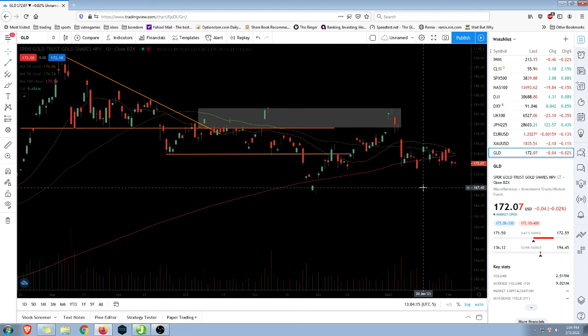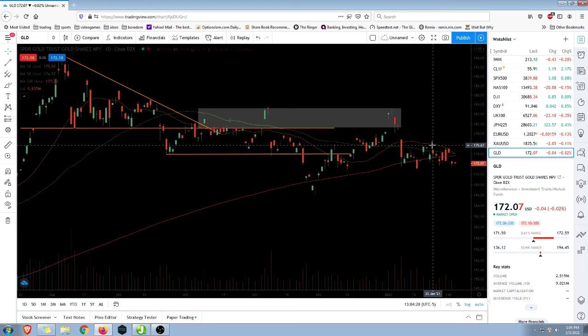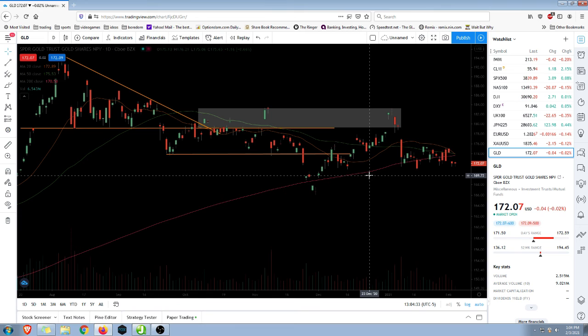Now, if the dollar does pull back and struggles, we could see GLD make its way back up through the 170s and maybe up to 176 or so. But again, this is not a bullish chart. This is not the kind of chart that I want to buy right now. There are much better trades in other areas, and I'm not really interested in this as a long-term trade, at least as far as initiating new holdings right now. So this one doesn't interest me now.